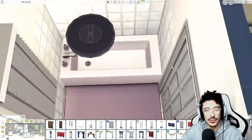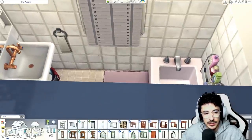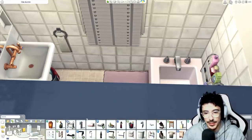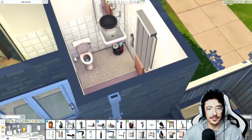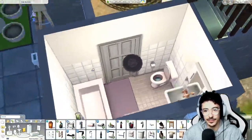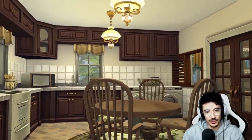Any more details do we need? Oh, we need a towel rail. Maybe we'll have to put the towel rail underneath the window. Okay. And we'll do a pink towel as well, because Barb is all about matching her stuff. She's all about it. Yeah, there we go. Lovely, sexy, classy pink bathroom. And obviously we've got the 70s/80s kitchen going on.